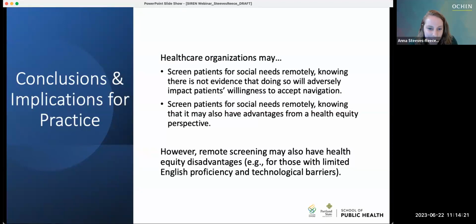So the implication of the study, which is likely most relevant to this audience, is that healthcare organizations may choose to start or continue screening patients for social needs remotely, knowing that there is not evidence that doing so will adversely impact patients' willingness to accept navigation. There also may be additional incentives for remote screening.